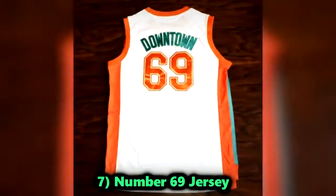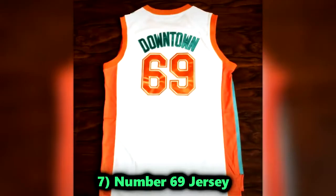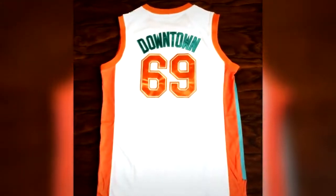Number 7. The number 69 jersey. No player in the history of the NBA has ever picked 69 for their jersey number. Are they avoiding this on purpose, due to the sexual connotations? Well, not really. In 1999, Dennis Rodman joined the Los Angeles Lakers and requested to wear the number 69. But David Stern rejected his request.